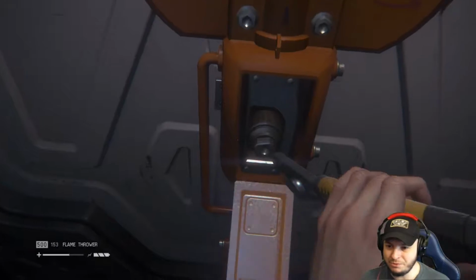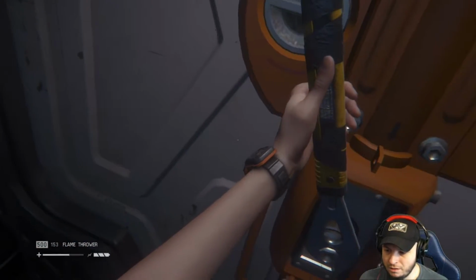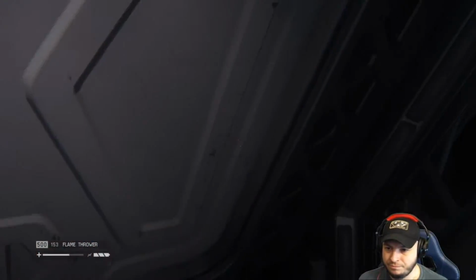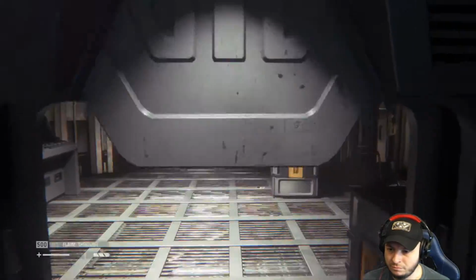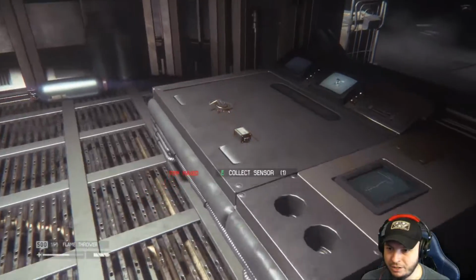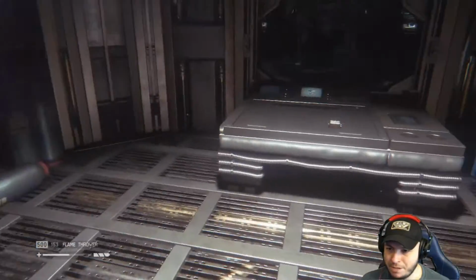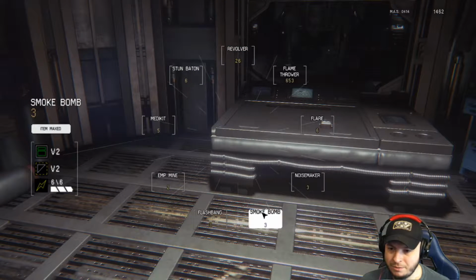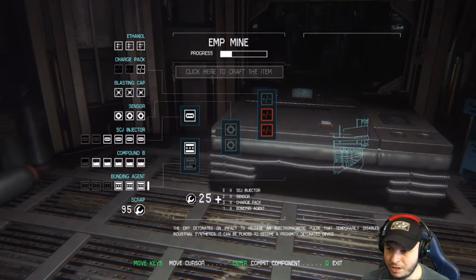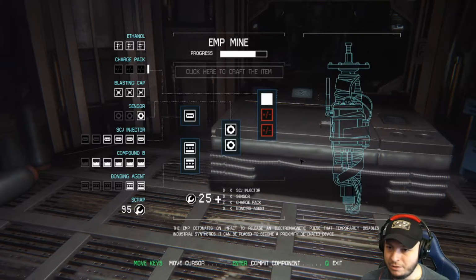What's the room beside me here? Let's go ahead and remove this. Wow. Anything good? Any goodies? Only a sensor, apparently. Compound B. We can't make anything else. We can make one of these, or we can start making one of these. We need a charge pack. Two charge packs.